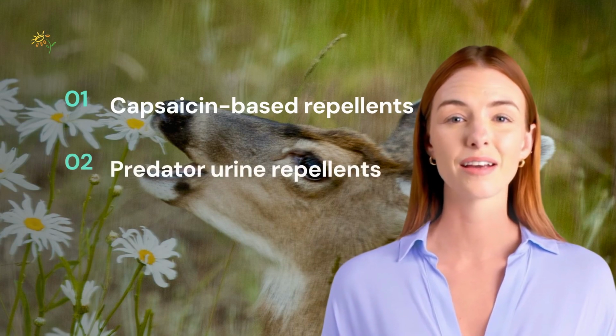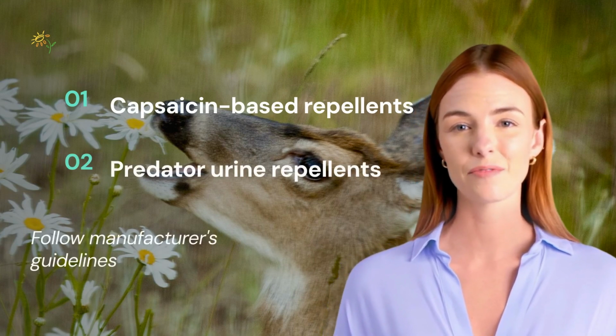For those looking for ready-made solutions, commercial repellents with capsaicin or predator urine are effective. Just follow the manufacturer's guidelines.